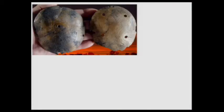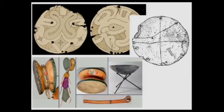From nowadays, we have some ethnological and some recent finds. These are finds from America, from the 14th, 15th century, I think. And we found some ethnological finds from India and Tibet. From India and Tibet, we know they were made to produce sound and to be used in ceremonies.